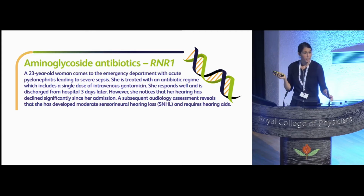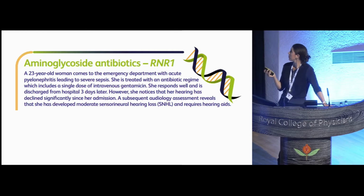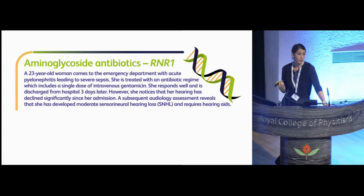So I want to next draw your attention to aminoglycosides, which are a kind of antibiotic that are commonly prescribed by really all physicians. And there's an association with, unfortunately, hearing loss, which is a side effect that can be encountered after giving one of these antibiotics, like gentamicin, for example. And we know that there's a mitochondrial risk allele at the RNR1 gene, and if people have that, about 1 in every 500, they can have a much higher risk of becoming deaf after getting an antibiotic.